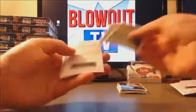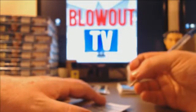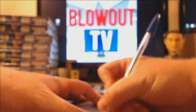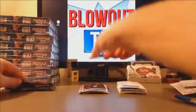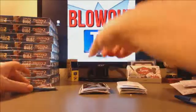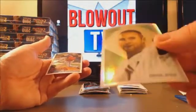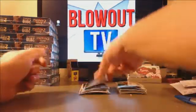Yeah, no, that's a little closer. That's still awful low. Brian Matusz for the Orioles. That's lower than I thought it would be, but at least 20's in the right direction. And that's the base, right? Not the refractor. That's not bad for a base card. Oh, there you go. Derek Jeter, a refractor, $4.99. A little something for the Yankees.